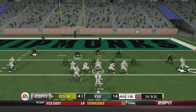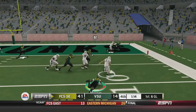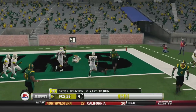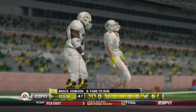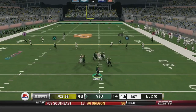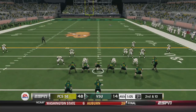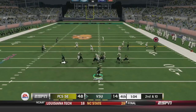First and goal with 1:18 left in the game. The option play. Johnson holds on to it. Breaks a tackle and scores another touchdown. The Chipmunks are still going for it. First and 10 with 1:08 left in the game. Across the field, Powell drops the ball. Second and 10 with 1:05 left in the game.